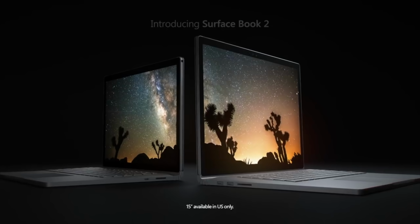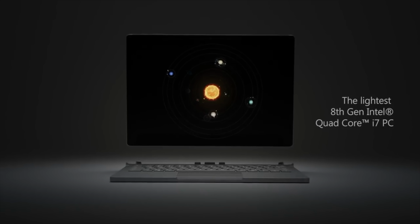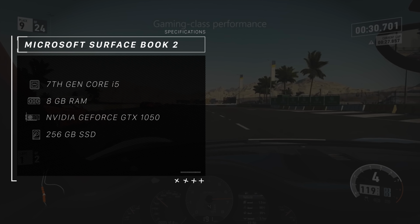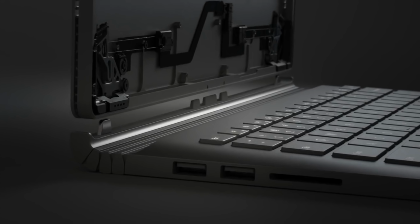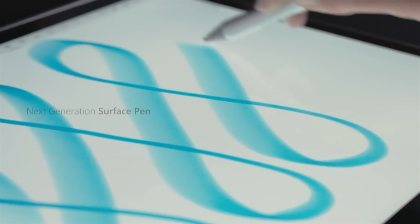Lastly, we have the Surface Book 2, which I know is not available in India, but I could not help but talk about it because this is another beauty with some beastly specs. The Surface Book 2 is available with graphics up to GTX 1060 and offers battery life up to 17 hours. Yes, I'm not kidding, 17 hours. I sincerely hope Microsoft brings this to India. I know it's very pricey, but it should be worth it.